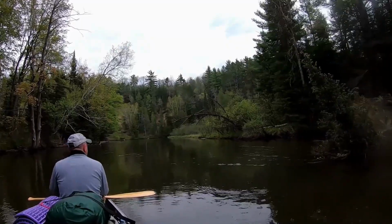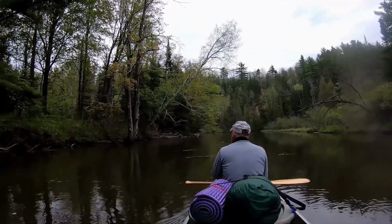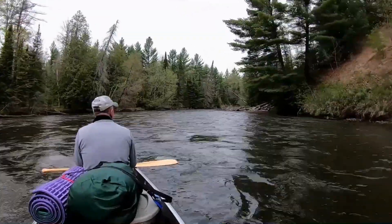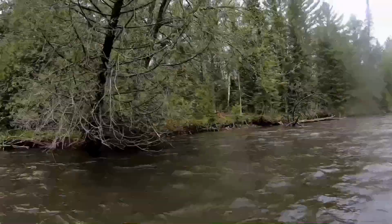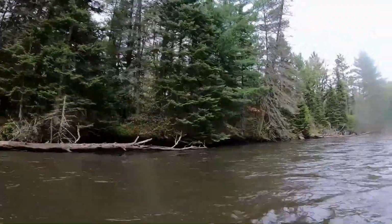Shouldn't be too far from Chippewa Landing. Passed about 3 boats this morning, 5 houses today. Got a little bit of whitewater here. Nice little section of excitement. If you've ever been down the Zambezi Class 5 rapids, it doesn't even compare to this. Look at those rapids. I never bargained for this many rapids on this river.